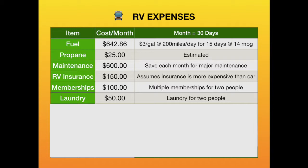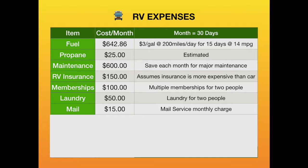Laundry was estimated for 2 people. If you're traveling with a larger family, it will cost more. Mail means a mail service, since traveling for extended periods means we will need our mail forwarded to wherever we might be. There are a few options out there, so this cost is an average.